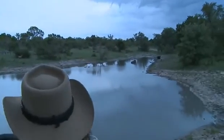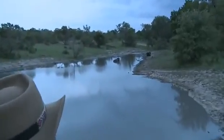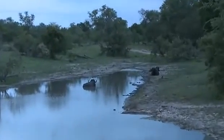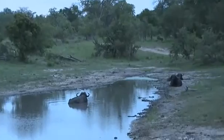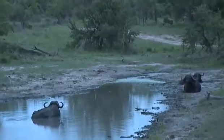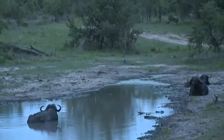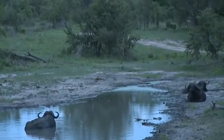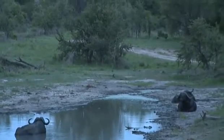Very beautiful, peaceful scene. Everybody's just doing their own thing. Safety in numbers. The impala have come out, zebra have come out, giraffe, I hope we'll see that there are a number of, yep, he's looking this way, number of other things around that make him feel a lot safer.